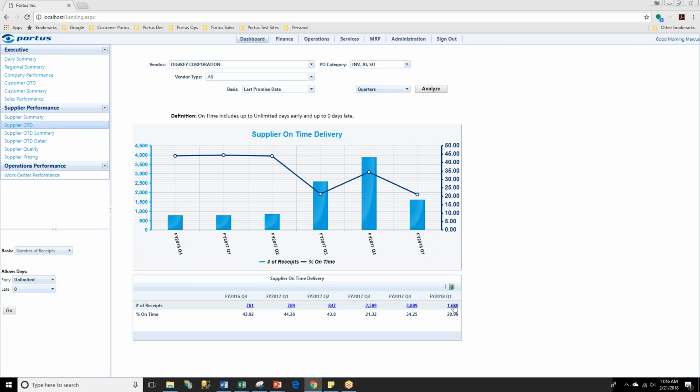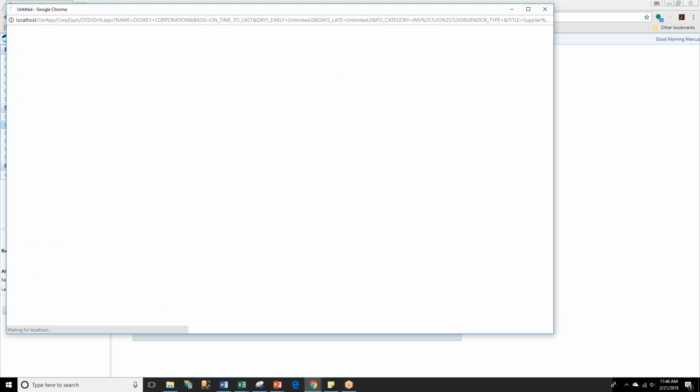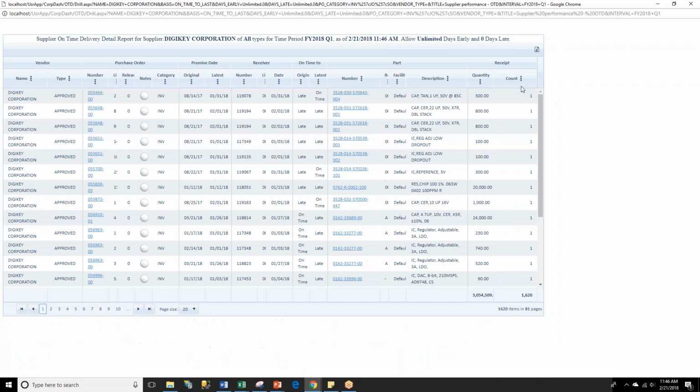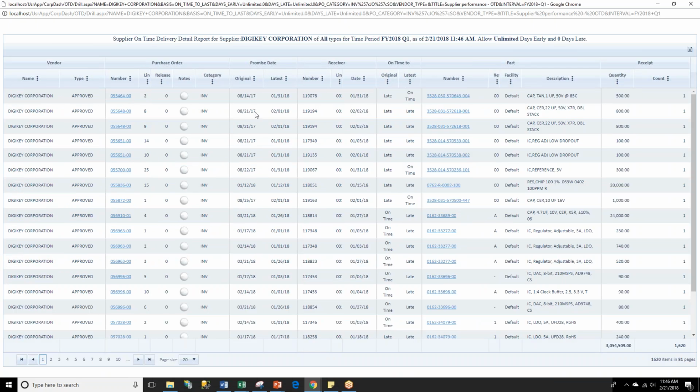Well, then we drill. We say, okay, let me show you the detail of all 1,620 receipts that have come through so far in Q1. Okay, so if I look at this, it'll show me the receiver, the receive date, and then the promise date, the original and the latest, and then we are able to measure either on the original date or the latest whether we were on time or late.